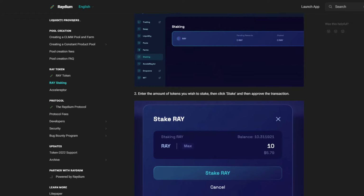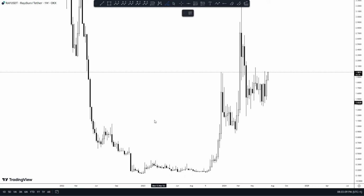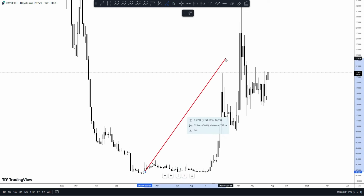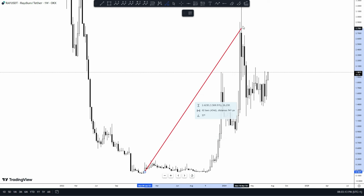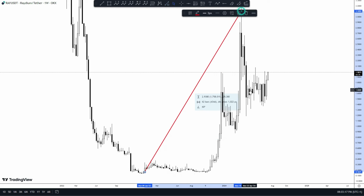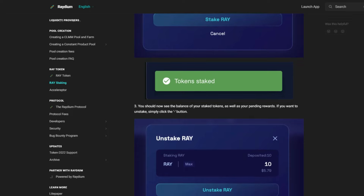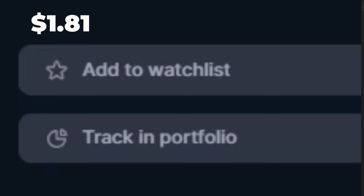Now, let's talk numbers because that's what really matters, right? Get this, over the past year, Radium's value has gone up by 839%. Yeah, you heard that right. That's not a typo. We're talking about nearly 8 times growth in just 1 year. Pretty impressive, huh? So what's Radium worth right now? As of the latest data, it's sitting at $1.81.